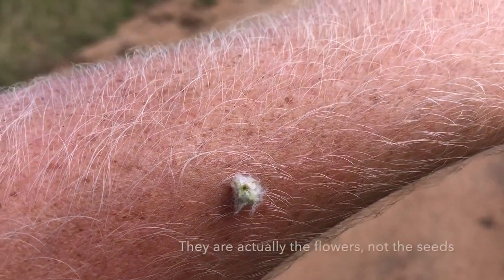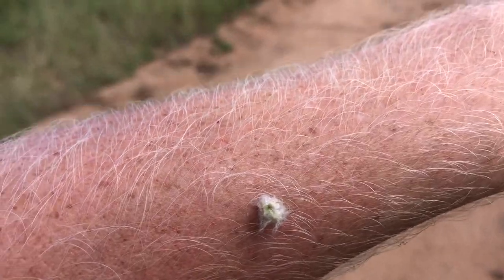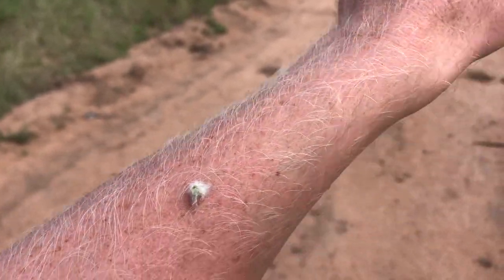I'll smack myself with it and wait a little bit. You'll see how a seed has got stuck to the skin. And you'll also see there a little spot of blood in the middle, how it's actually sharp enough to cut your skin, and it makes it pretty damn sore on your arm.